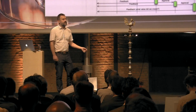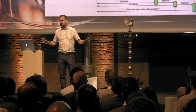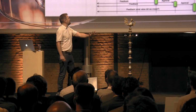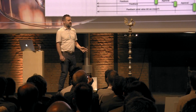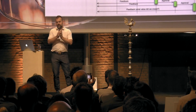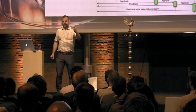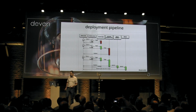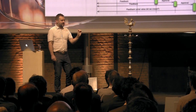In a deployment pipeline, every change we make to our systems, whether that's a configuration change, an infrastructure change, a code change, any kind of change that impacts our systems, we run that through a series of tests. We run it through unit tests, we run longer-running acceptance tests, we do exploratory testing, and we tie every change together so that we can see the impacts of every change and get fast feedback on what the impact of that change will be.